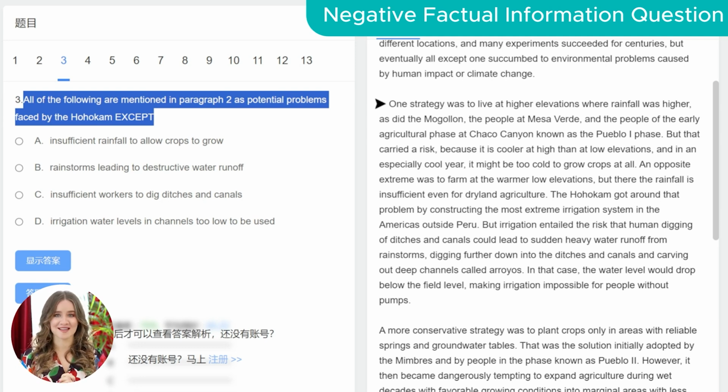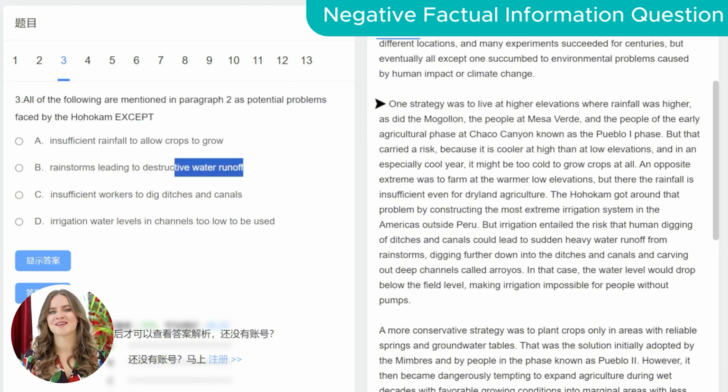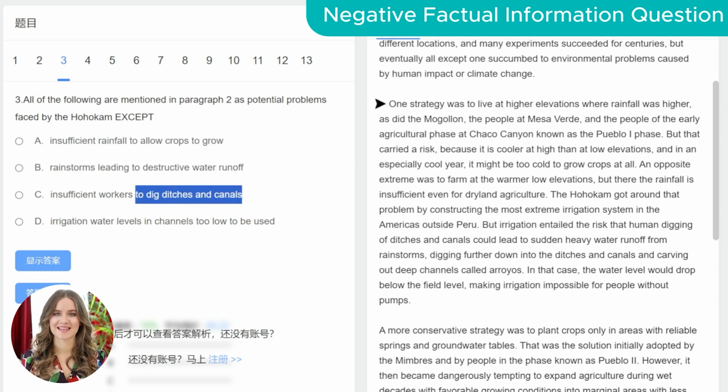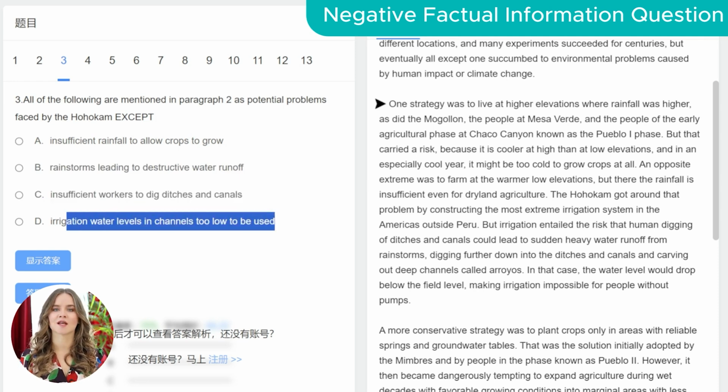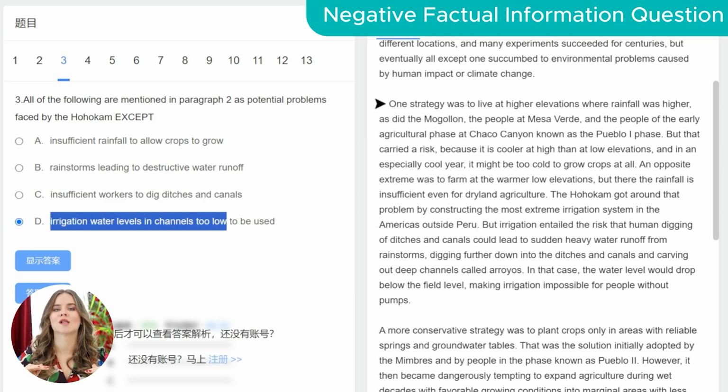Now, for this question, I suggest you read the answer options first. A. Insufficient rainfall to allow crops to grow. B. Rainstorms leading to destructive water runoff. C. Insufficient workers to dig ditches and canals. And D. Irrigation water levels in channels too low to be used. So we have insufficient rainfall, rainstorms, insufficient workers, irrigation water levels that are too low.